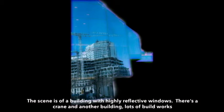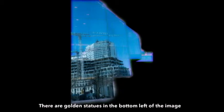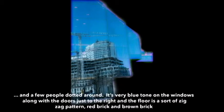The scene is of a building with highly reflective windows. There's a crane and another building, lots of build works. There are golden statues in the bottom left of the image, and a few people dotted around. It's very blue tone on the windows, along with the doors just to the right, and the floor is sort of a zigzag pattern, red brick and brown brick.